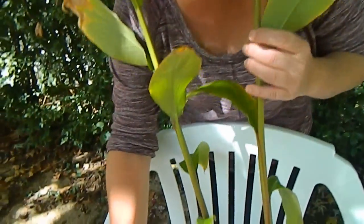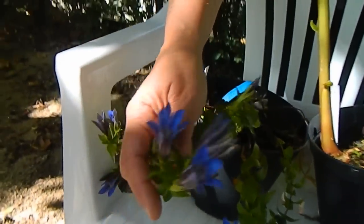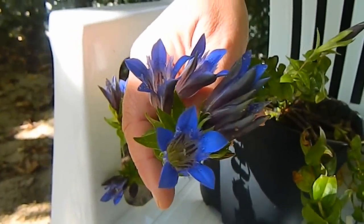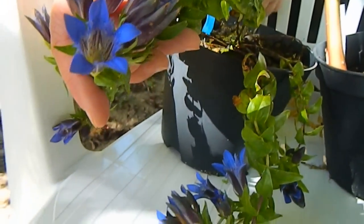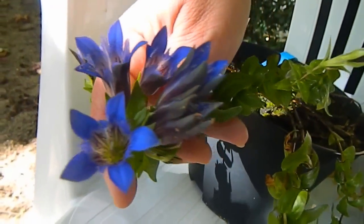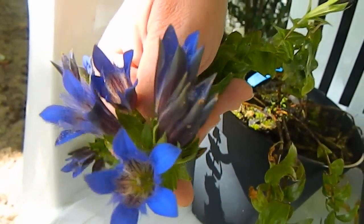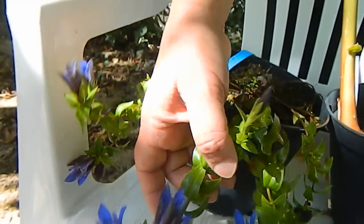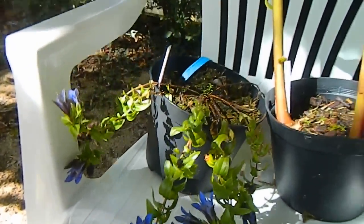And the second thing I bought is a gentian. And I want you to have a look at those beautiful flowers. Now, I don't have a gentian at all, and this one is, I'm just reading the label here, Gentiana septemfida, which I haven't heard of. But I'm going to give this a try. And again, only €6, so well worth a punt, I think. Lots of flowers on that too. So, I wonder what else I'm going to pick up along the way.